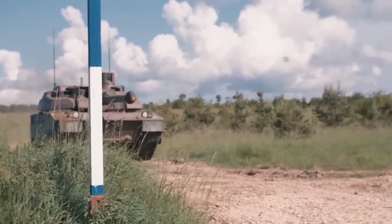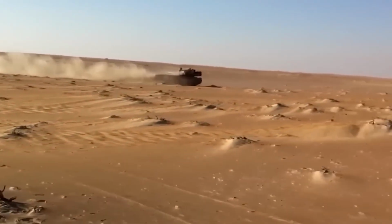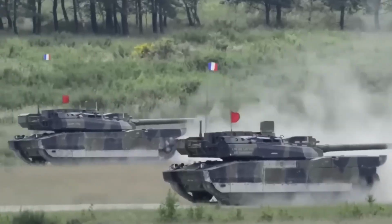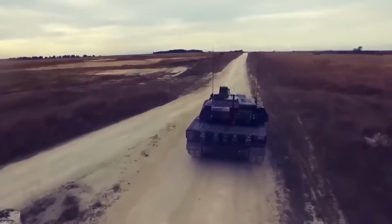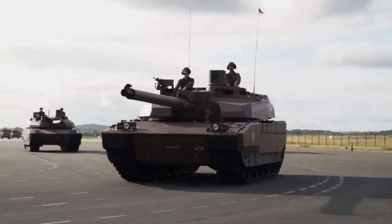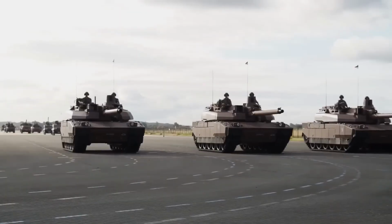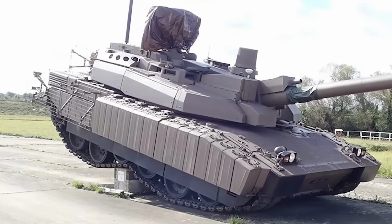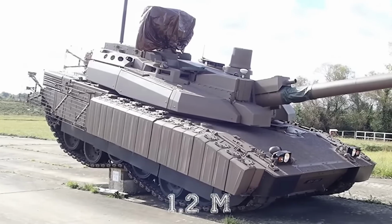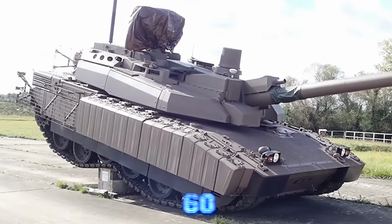It has the same power plant, namely a Kyber bar diesel engine with a capacity of 1,500 horsepower. This engine is paired with a fully automatic transmission that provides 5 forward and 2 reverse gears, as well as a hydrostatic transmission. The tank develops a maximum speed of 72 km per hour on the road and 50 km per hour off-road, and the power reserve is about 615 kilometers. It can overcome vertical obstacles with a height of 1 meter 20 centimeters, cross a ditch 3 meters wide, and cope with a slope of 60%.